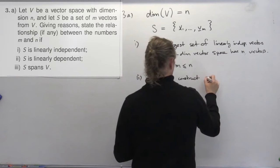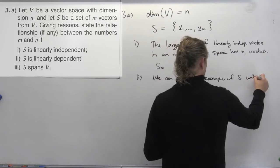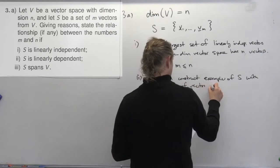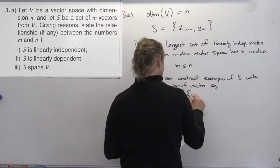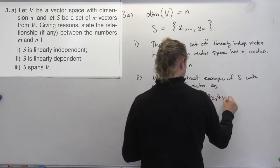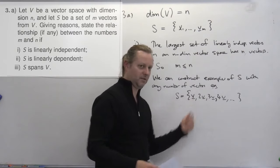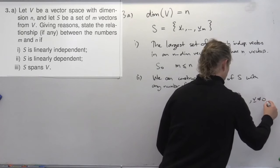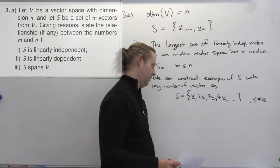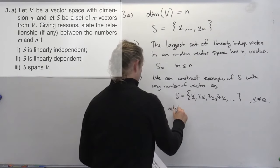We can construct examples of S with any number of vectors, e.g. S equals V, 2V, 3V, 4V, however many you like. If V is a non-zero vector, maybe I should say V is non-zero, then this set, you can just go as far as you like and it'll have as many vectors as you like. So there's no relationship between N and M in this case.